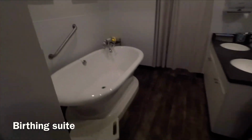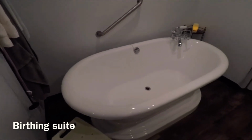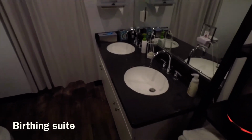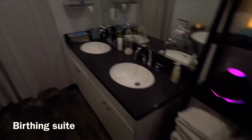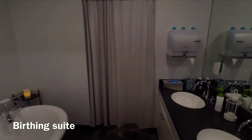And then if you go over here, this will be the tub where you can either get in or out, or you can deliver in the tub. And then over here, we have some sinks for any cleaning up. Lots of supplies, essential oil diffuser, those type of things. And then back there, there is a room full of medical supplies.